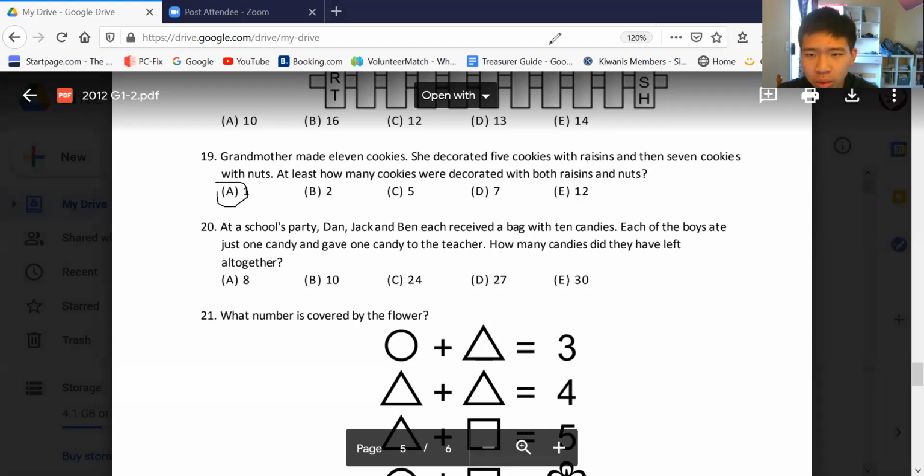All right, now we're going to go down to number 20. At a school party, Dan, Jack, and Ben each received a bag with 10 candy. So they all have 10. Each of the boys ate just 1 candy and gave 1 candy to the teacher. How many candies did they have left altogether?